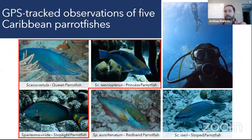And at these 5 sites, 5 species of parrotfishes make up about 96% of the biomass of parrotfish. And these 5 parrotfishes are shown here. So we have the queen parrotfish, princess parrotfish, stoplight parrotfish, red band parrotfish, and striped parrotfish. And across my 5 sites, I tracked several terminal phase males of each of these species, and also several initial phase females of these 3 species here. And these tracks look something like this. So I'm underwater conducting behavioral observations.